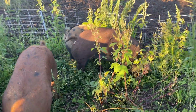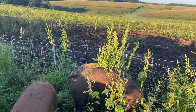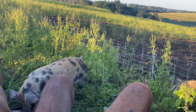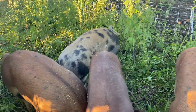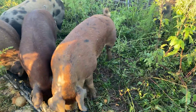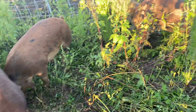So if you want to clear out your freezer, a quarter, I think you're going to end up with anywhere from like 50 to 75 pounds. And half is anywhere from 100 to 150. It depends on how big these guys are. So you pay for the hanging weight, and then the day that they're done, you can either go pick them up at the processor or we can drop them off for you, whatever's easiest.